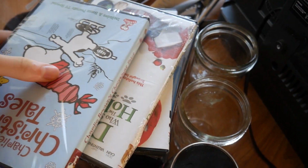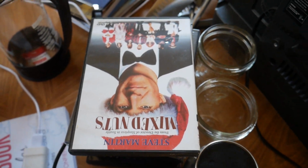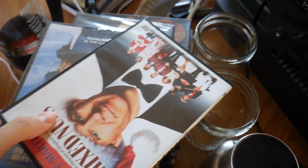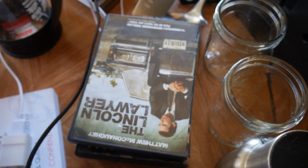Next up, we got some DVDs. Some of these are mine, some of these are my girlfriend's. I've become a big fan of movies lately, watching good quality movies, and I've just been going through them, watching them one at a time, and it's been very interesting. Some better than others, but it's been a lot of fun watching all the different movies we have here.